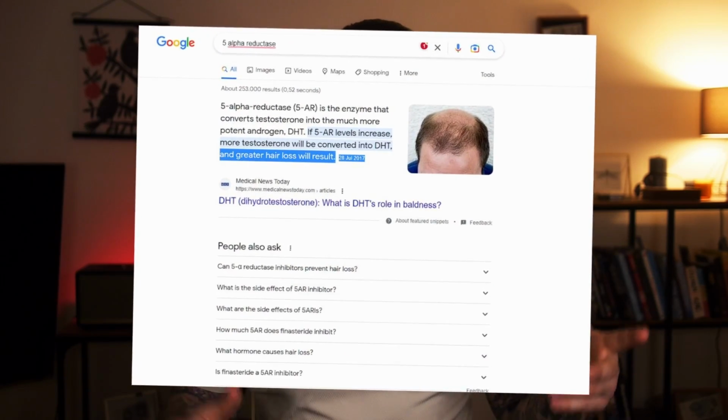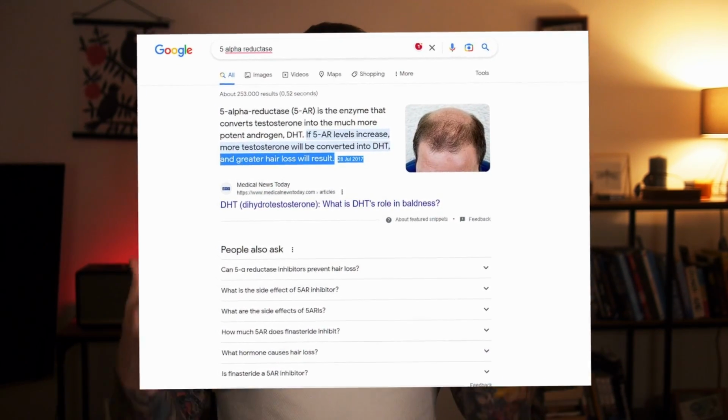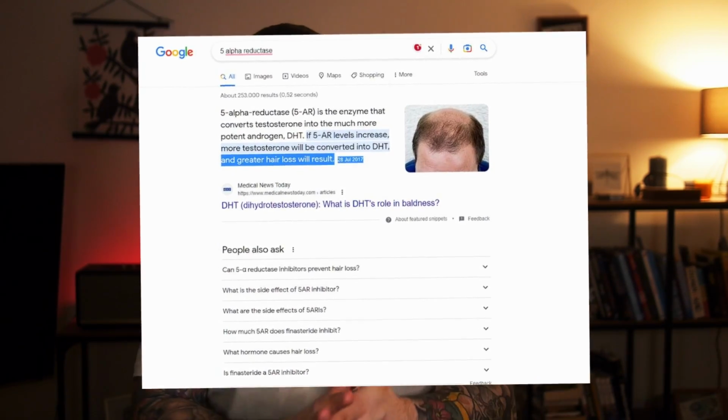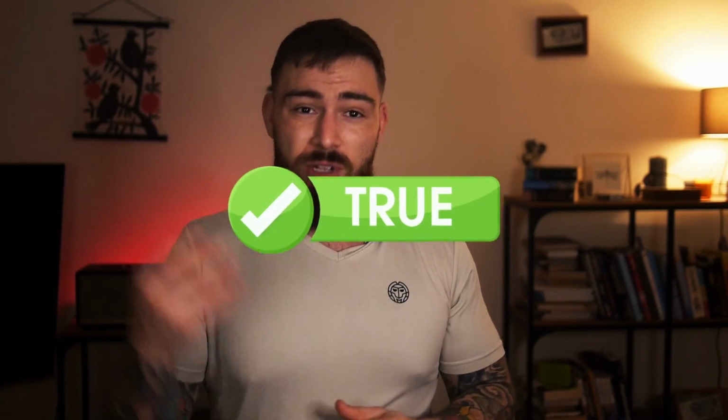And this sounds really nice and fancy and everything, especially since most guys have a tendency to connect 5-alpha reductase and DHT to hair loss. And of course there is a good cause for this and much case evidence for connecting these two. Just try to think about this for a second though. 1. DHT causes hair loss and is converted from testosterone. Yes, that is true. 2.